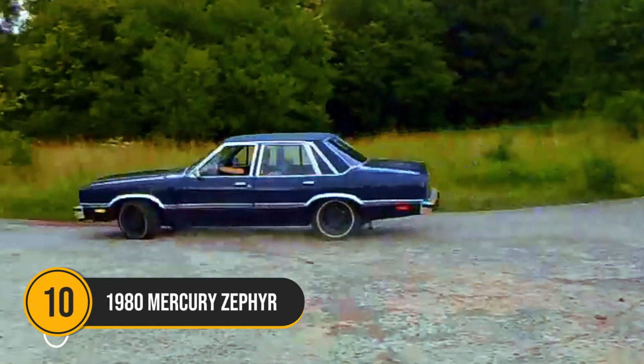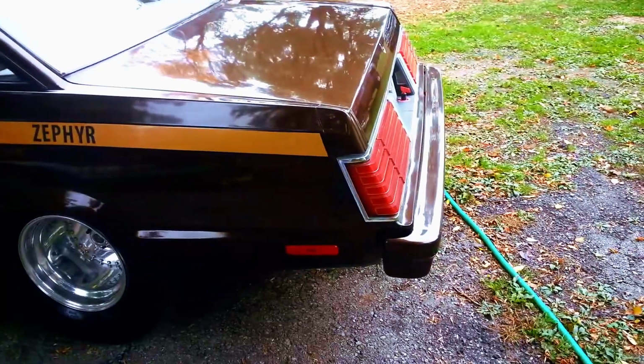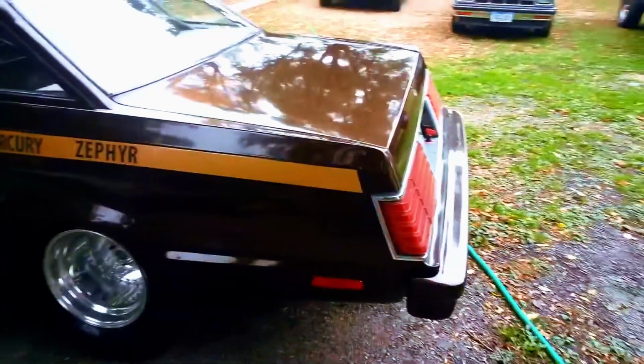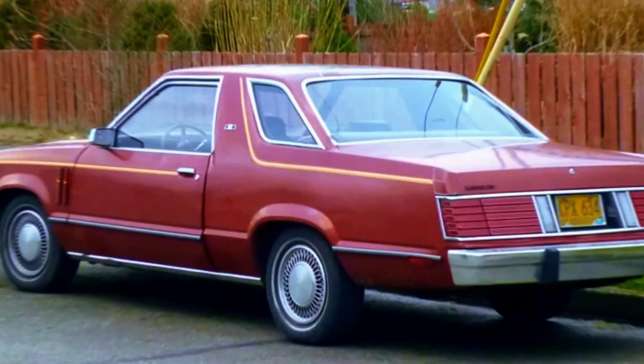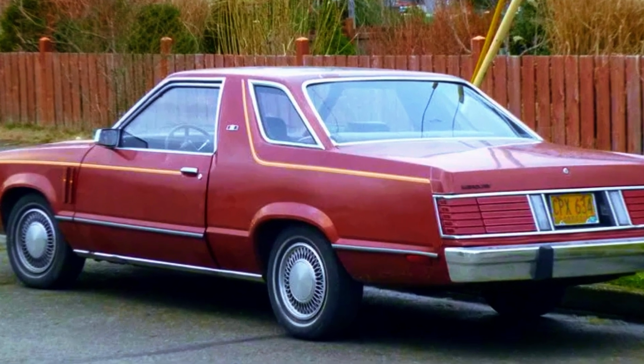Number 10. The Mercury Zephyr was essentially a rebadged version of the Ford Fairmont, both of which shared a platform known as the Ford Fox platform. While the Fairmont had moderate success, the Zephyr was marketed as a more premium alternative in Mercury's lineup, which positioned it to be a slightly higher-end compact vehicle.